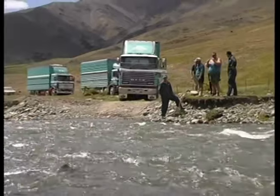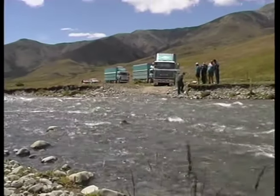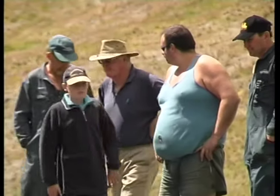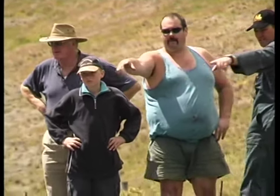The trip into Tarndale Block from Red Gate is pretty straightforward, but the number of river crossings on the way in mean that the boys have dropped their trailers at Red Gate after unloading the first load of bulls. But even without trailers, the last crossing stops them.